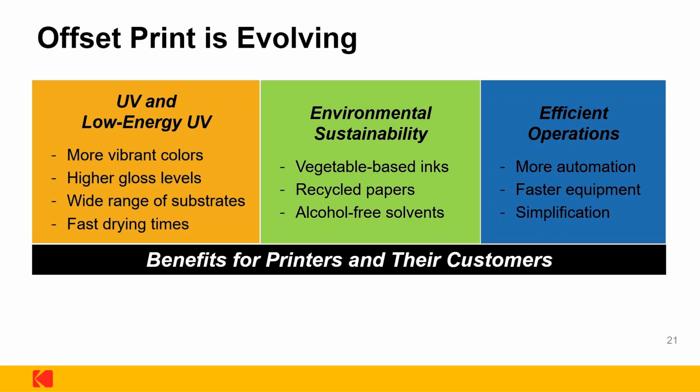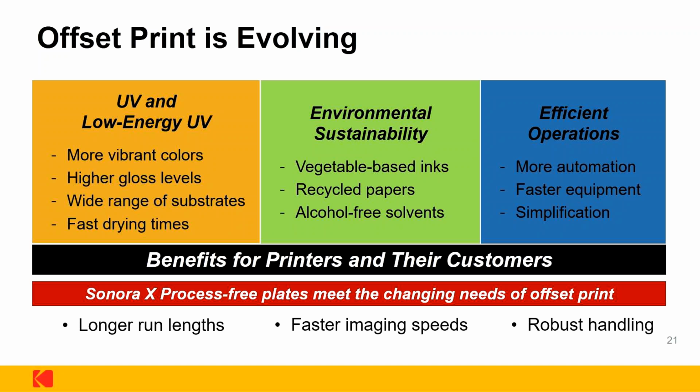As we've seen, there are limitations in all these areas with traditional process-free plates. Current plates are great for many printers, but those that demand higher performance capabilities have been unable to switch, despite the significant environmental and cost benefits that process-free brings to the table until now. The developments in these new process-free plates, Sonora X, have been designed specifically to address those needs. So let's see how Sonora X plates have changed that.